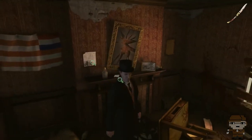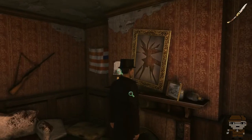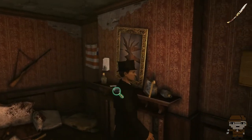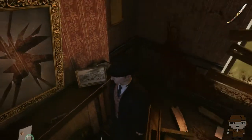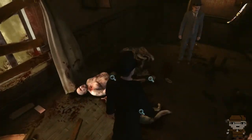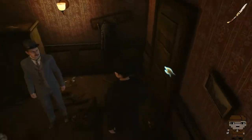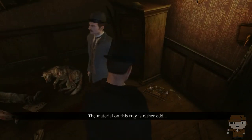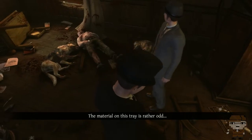Alright, so I'm so curious about this painting right here. Either someone threw something at it, or someone went through it. So, things are being deduced. Deduce me some more. Anything else here other than, oh, what's over there? The material on this tray is rather odd. There's two dogs.